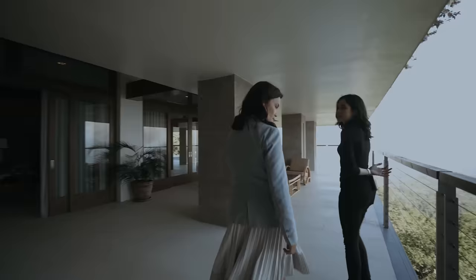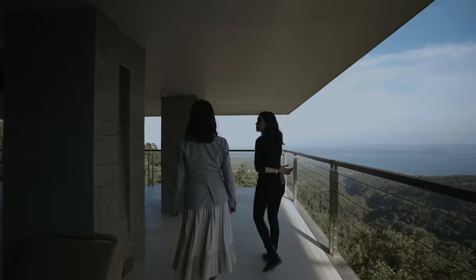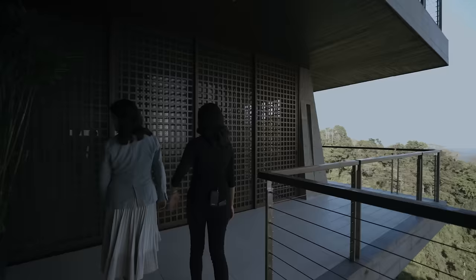Oh, that's another fun fact. There's only about four of them living in this subdivision. I guess the others were a little intimidated by having to construct a house here. Oh yes, Imagimax did a good job. I like that there's this walkway all around the house. So this is the family area.